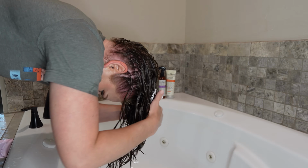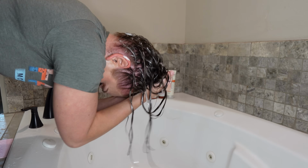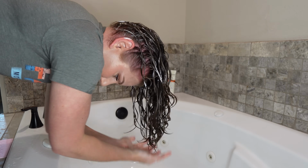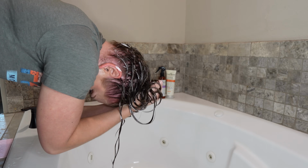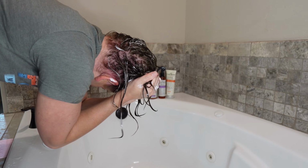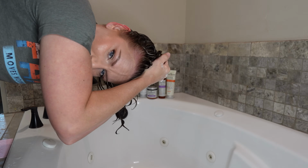I cannot get enough of how this smells. I just glaze it over and scrunch it in. And one of the ingredients that's in this mousse that's not in a lot of mousses is linseed extract, which is a derivative of flax seeds, which my hair tends to really love. It's full of fatty acids and antioxidants and makes my hair incredibly shiny.